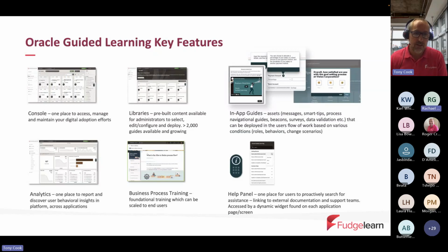So looking at some of the key features here, we have the console that I've just talked about regarding the management of your assets, your items, your guides. We also have within there the libraries of content. Now, depending on what product you use with guided learning, whether it's the free version or the premium paid version, there's different content that's available to you, and I'll cover that shortly. Within the features, you'll have obviously the in-application guides that will be created. And again, I'll break those down into their component parts shortly.